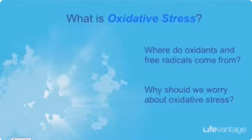So let's begin by looking at this question. What is oxidative stress? Where do oxidants and free radicals come from? And a question that, believe it or not, some people don't know the answer to. Why should we worry about oxidative stress? It happens to everybody as you get older. Maybe it's just a part of life that we can't do anything about.